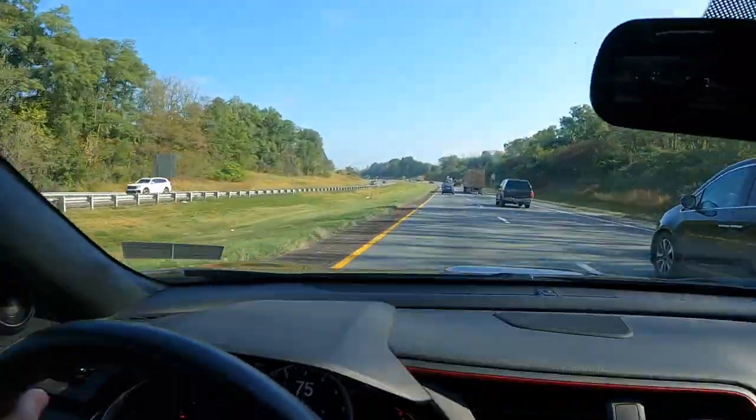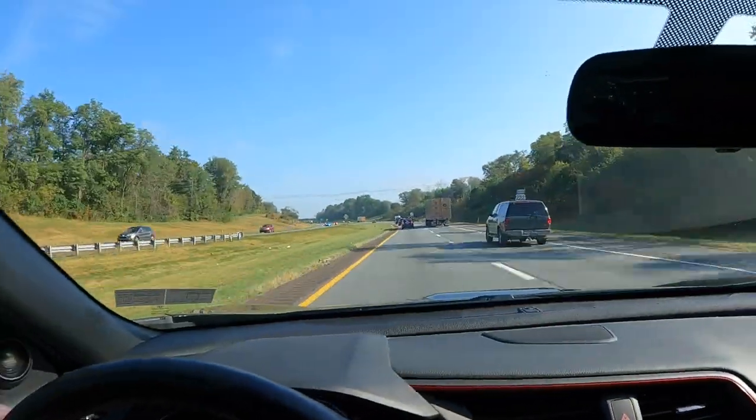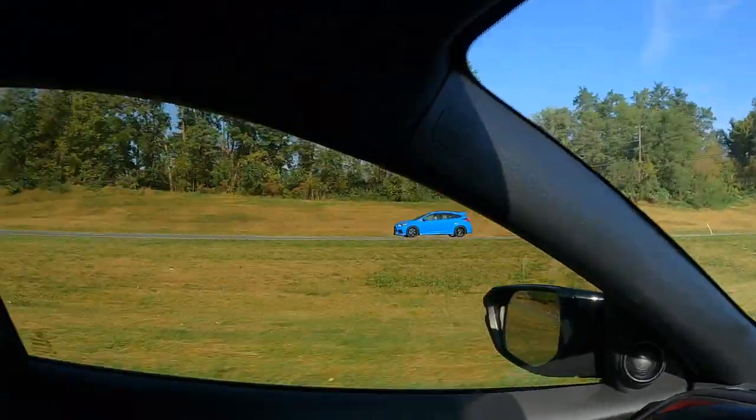So, we're on our way to that, taking the Civic, because it's a beautiful October 14th day. There was some fog this morning, but now it's clear, just traffic, otherwise clear, Focus RS, and yeah, should be a fun drive. Got about 81 miles to destination, got enough fuel to get there, so let's roll.